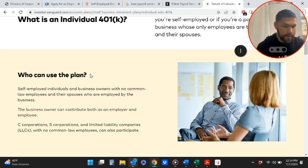So think about a traditional organization where the company matches a certain percentage of what they're giving you. Same concept. You as the owner of the company are able to contribute to your employees' 401k, and you as the employee are able to contribute to your own 401k. So it gets to be really kind of like metaphysical when you're thinking about how it all works.